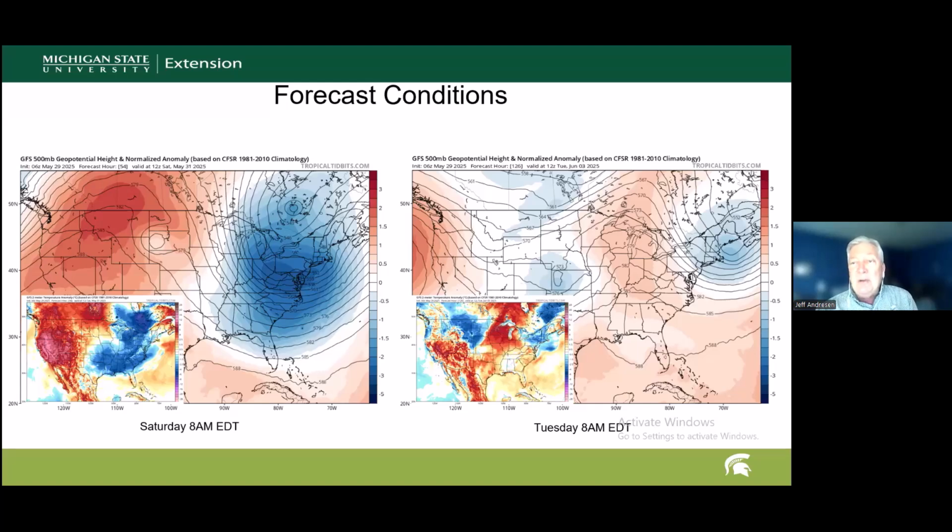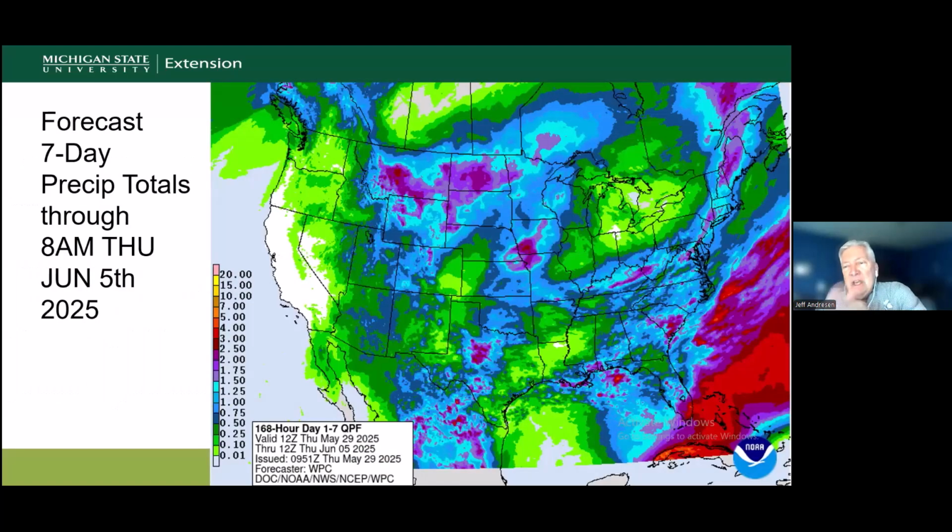Our PET rates will go back to above average. Here's the total precipitation forecast for the next 7 days up through next Thursday morning. And for Michigan, you can see lots of light colors, even some no colors here, indicating a drier than normal week for much of the state, especially across lower Michigan, less than a quarter of an inch.